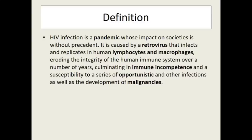Okay, it's a pandemic. Remember, when an epidemic goes beyond the country or a geographic area where it's endemic, it is considered a pandemic. It has a very great impact, mostly on underdeveloped countries than in developed ones. And it's caused by a retrovirus. Try to explain that again.